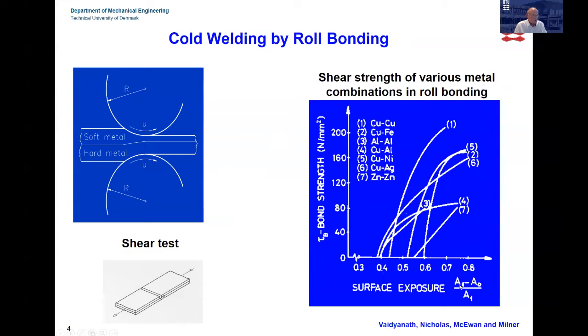The surface exposure is defined as A1, the final area of the interface, minus A0, the initial area, divided by A1. And this parameter equals the reduction in thickness. The general trend of these curves is the same. That is, in order to obtain bonding, you need to exceed a certain threshold surface exposure. After that, the bond strength increases rapidly to reach a steady progress corresponding to the strength of the weaker metal.